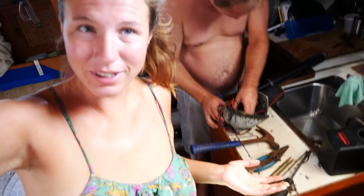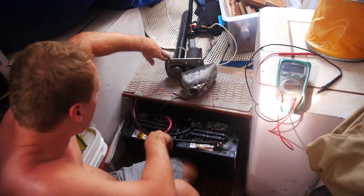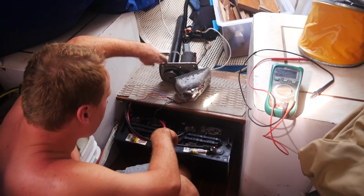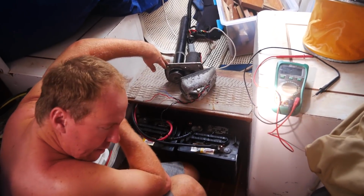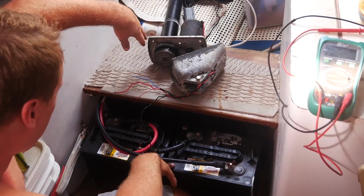One of our main projects that we knew we were going to have here is an autopilot. There's no working autopilot on this boat. There were parts for an old one that we were going to see if we could get to work. Well, the problem was us, or the battery bank rather. We didn't have 12 volts running through it. This is a separate battery bank up forward for the windlass, two 6-volt golf cart batteries.